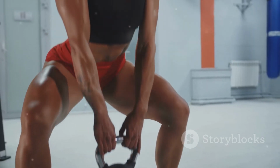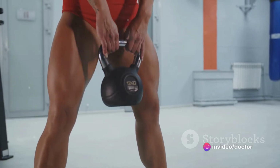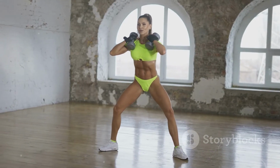For squats, stand with your feet shoulder width apart and lower your body into a squat position. As you rise back up, squeeze your pelvic floor muscles. Repeat 10 to 15 squats.